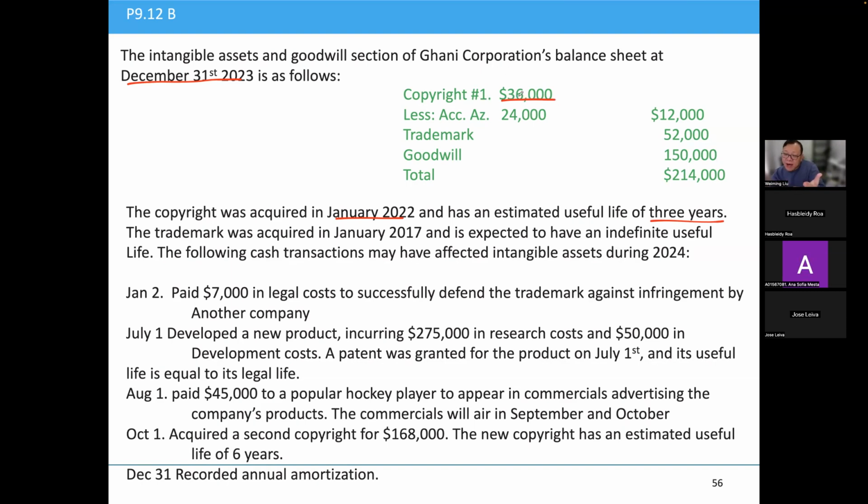So 2 years have passed. 12,000 times 2, that's the cumulative amortization, 24,000. And there's $12,000 left because there's 1 year of remaining useful life. So you see, this is how the information ties together, right?